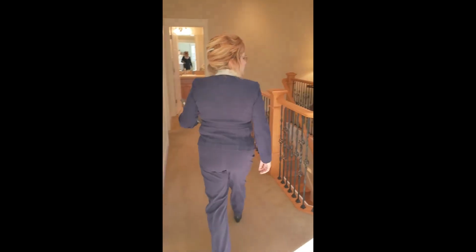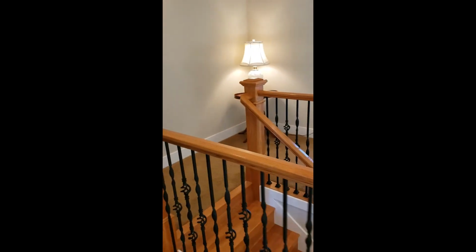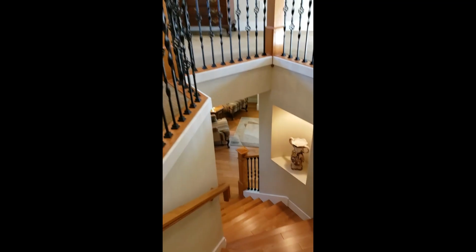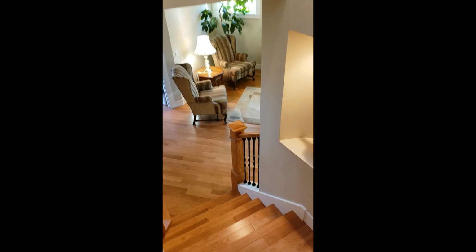So let's go back downstairs. And see how beautiful these wood stairs accent all the wood throughout the home. Make it nice and light.